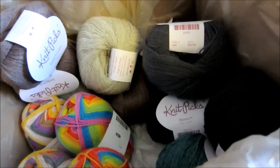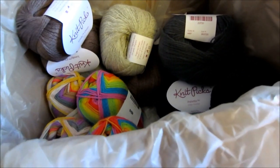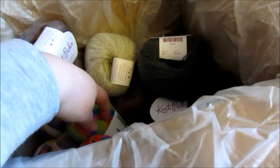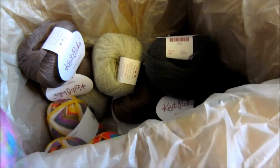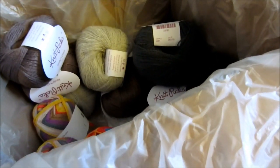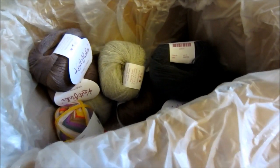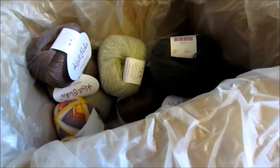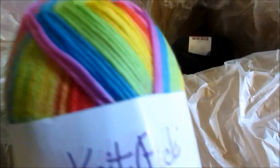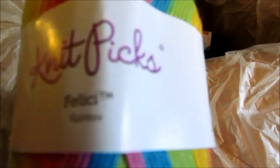And then the last things I bought, 2 skeins each of different colors of Knit Picks Felici. They got rid of Felici a while ago. It's their sock yarn. Well, their self-striping sock yarn. They discontinued it, and then they brought it back for the sale. This was not on sale. I had to pay full price for it. Everything else I bought, I believe, was 50% off. But the Felici was full price. But it's like $5.50 a skein. It is 50 grams.